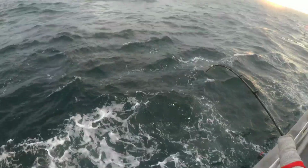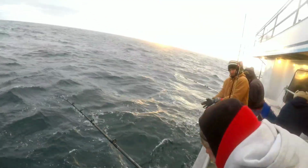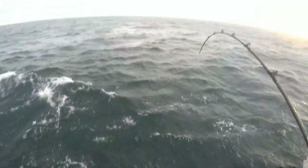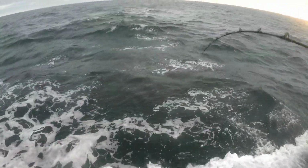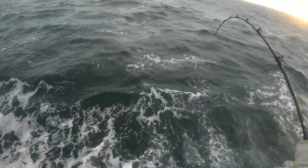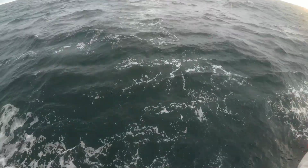I'm fishing most of the day with a 14 ounce cod jig and a red teaser a couple feet above that I tied myself. Mark here is fishing just a high low rig with a 16 ounce sinker and pieces of clam on the hooks. And that's what we start out with, and that's what we fish with most of the day. So we'll get fishing here.